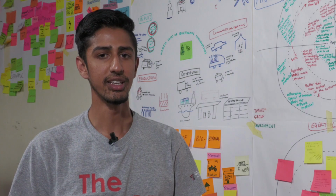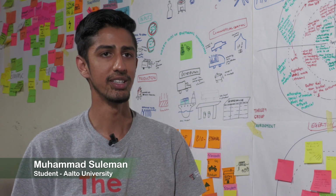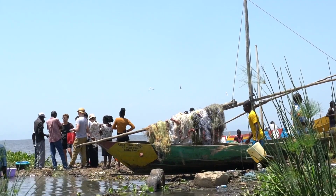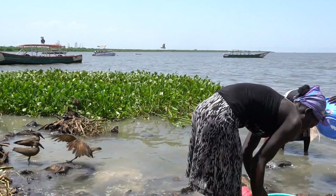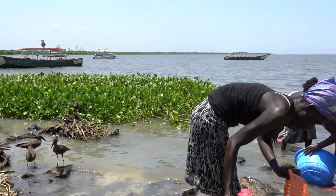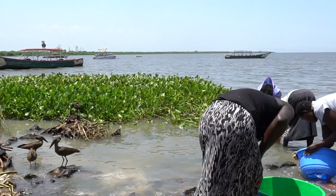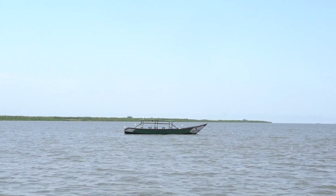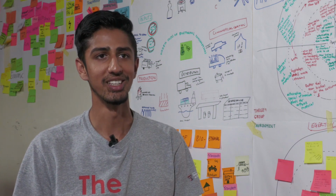There are things that we could only learn coming here. When we're there, we're just trying to get an idea of what we're doing, how we're doing it. But actually coming here, speaking to the local fishermen or the craftsmen, we learn more about what's affecting the waters here, and also how they're actually using it. And it turns out that people don't really want the water hyacinth all gone. And that's something that would be hard to figure out all the way back in Finland.